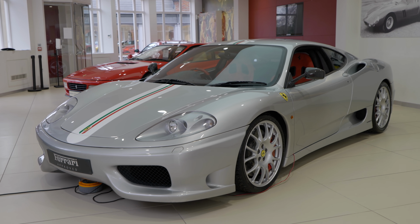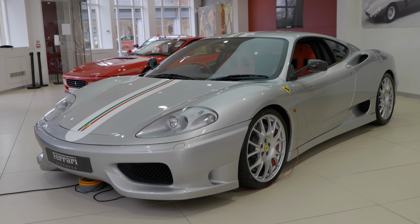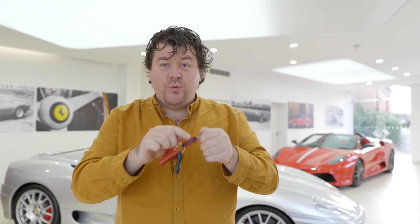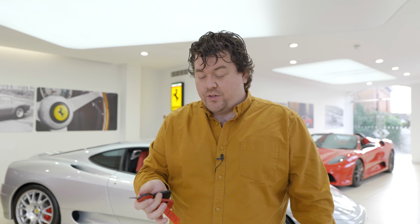The 360 has a slightly more traditional setup for getting in the car, and it's the same kind of key fob that you're going to find on the 550 and a few other cars as well. The 430 is a similar arrangement but has all the buttons actually on the key rather than this separate fob. Now this fob does two things. Not only will it lock or unlock the car, but it will also disable the immobilizer. So if I were to try and get in this car and start it now, because it's been open for a little while, it's just not going to start.